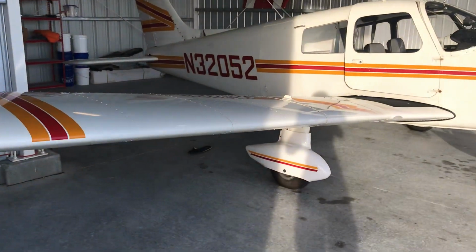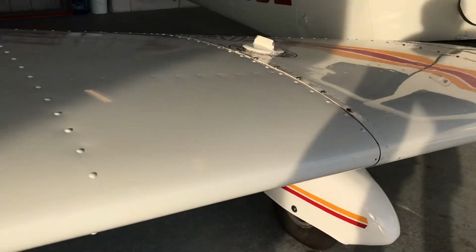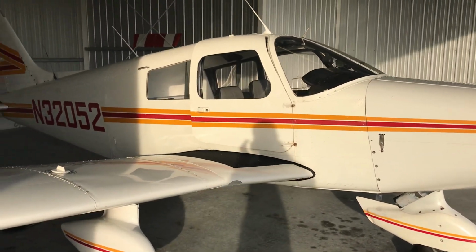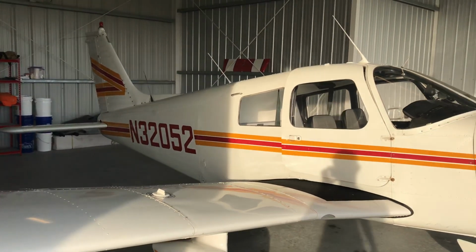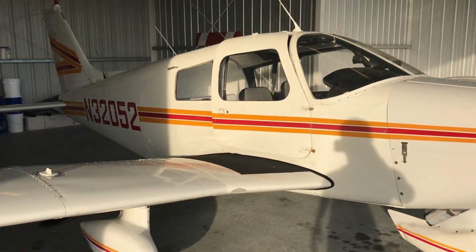This is Florida, so every time I come back, I've got bugs smashed all over these leading edges. And as you can see, these leading edges are perfect, and that's thanks to me keeping them that way. I've been doing that ever since I had the airplane. But today was the first day that I actually got a bucket of soap and pulled out the hose and did the whole nine. And I'm actually quite impressed at how good it looks.